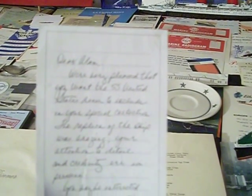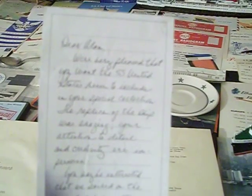Yeah. See, here is the note. It says, Dear Alan, we're very pleased that you want the SS United States menu to include in your special collection. The replica of the ship is amazing. Your attention, detail, and creativity are impressive. You may be interested that we sailed on the second deck toward the stern while our dog was happy in first class. Good luck in your future endeavors, the Keenans.